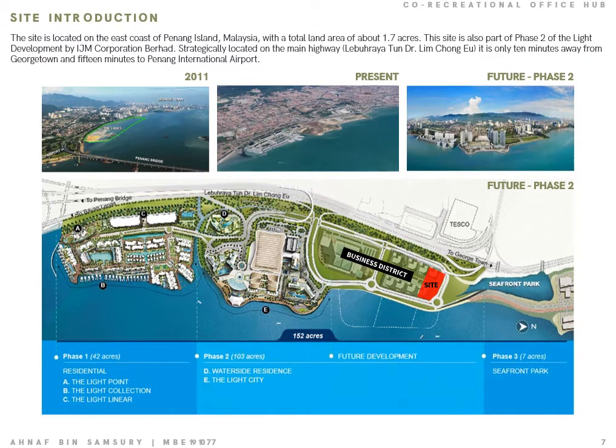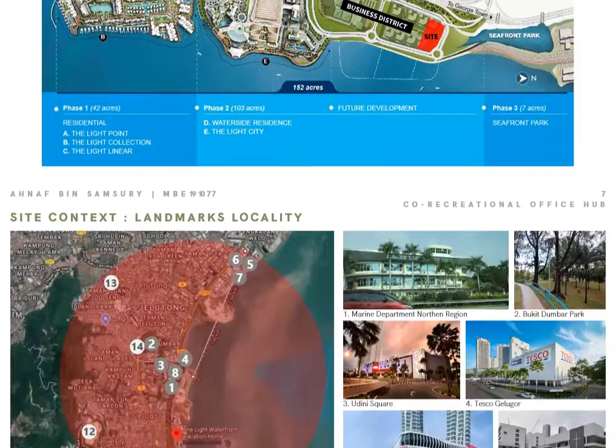My site is located on the east coast of Penang Island with a total land area of about 1.7 acres. This site is also part of phase 2 of the Light development by AJM Corporation Berhad, and it is strategically located on the main highway, which is Lebuh Raya Dr. Lim Chong Eu, and it is only 10 minutes from Georgetown and 15 minutes from Penang International Airport.